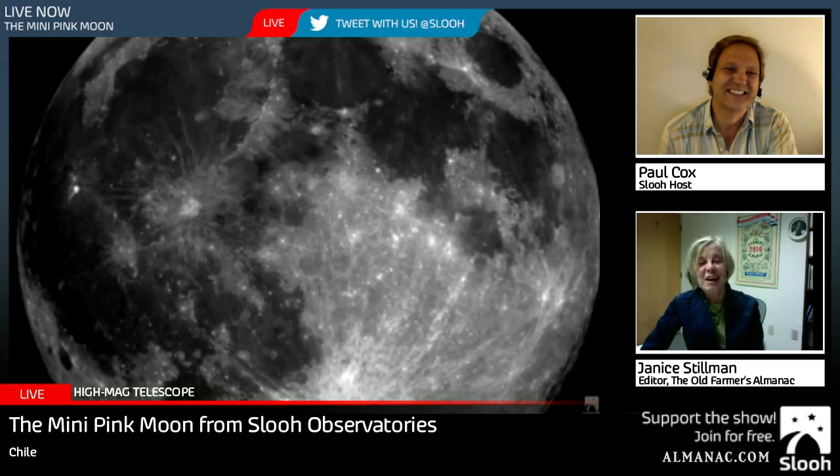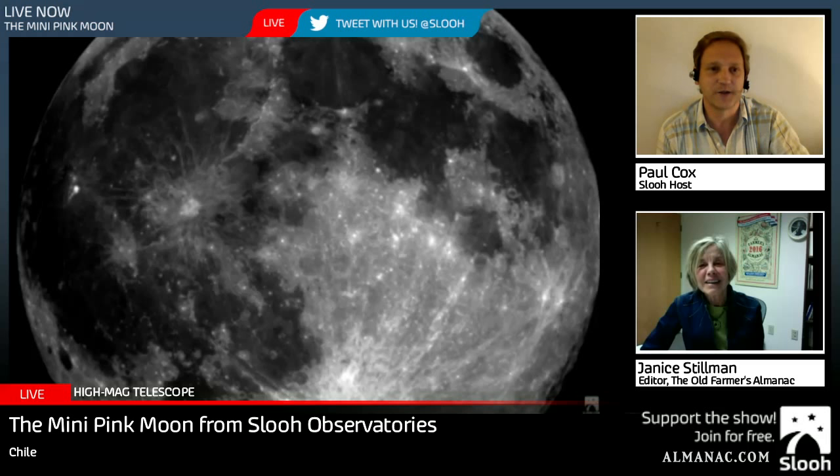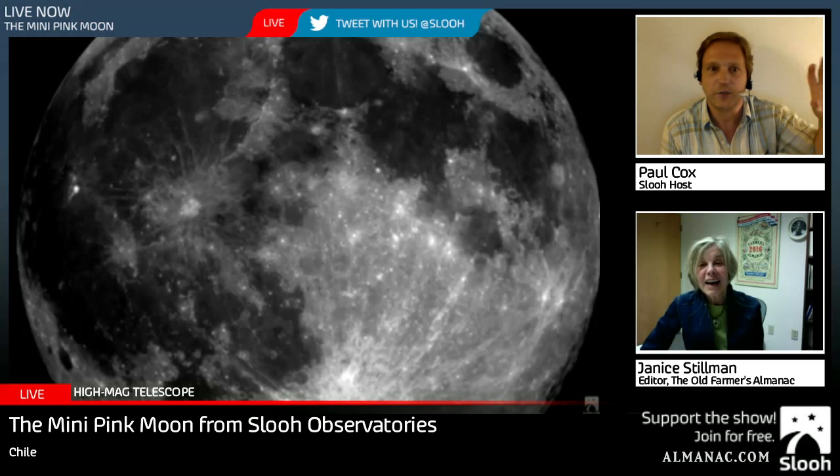Well, we can see here, the pictures are phenomenal. That is really tremendous reception. Yeah. Well, this is coming in from the Chile Observatory. And, you know, we get these high resolution live images. And it's fabulous tonight that we've got both observatories and all of the Slooh telescopes all pointed to this nearly full pink moon.